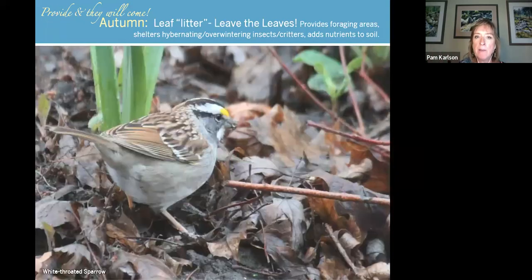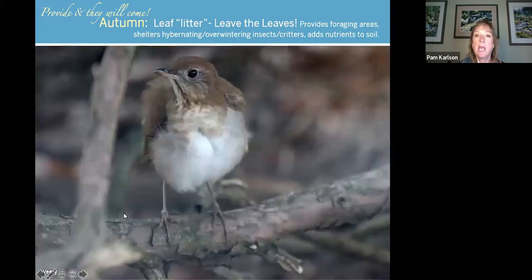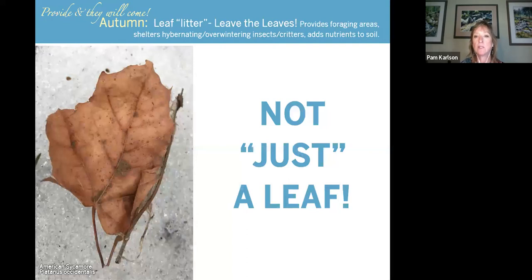So here we've got the robin doing it, white-throated sparrows doing the same thing, ovenbirds finding all these little worms in there. The leaves are so important. I watched this veery doing the exact same thing and then perched in our juniper and rested. So those leaves are really, really important. So a leaf, it's not just a leaf.